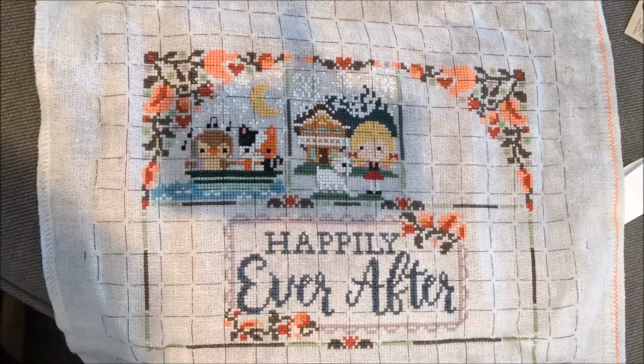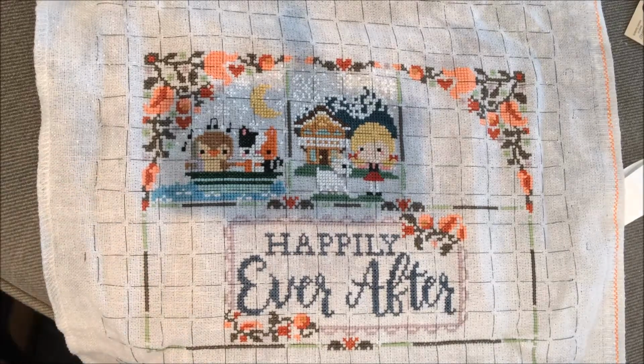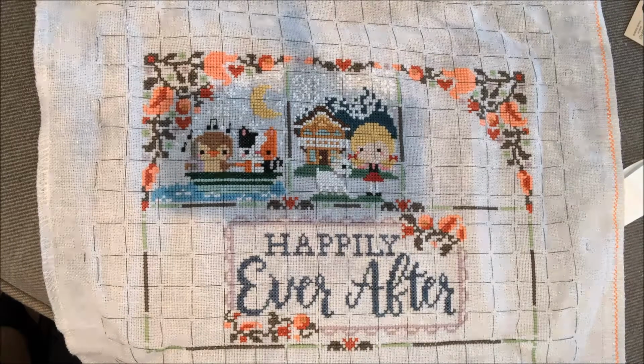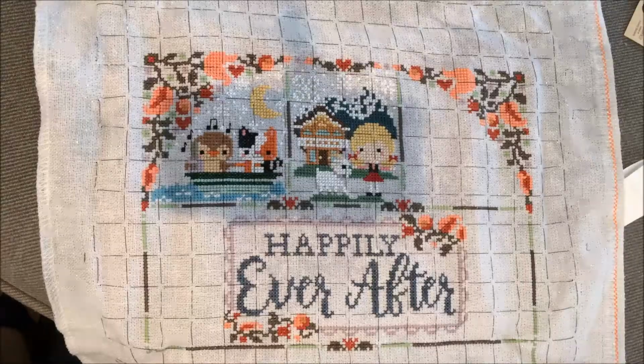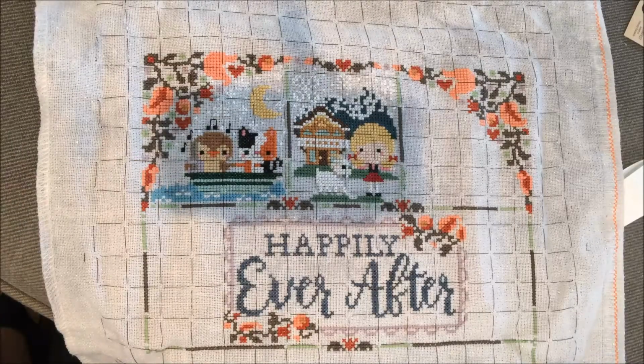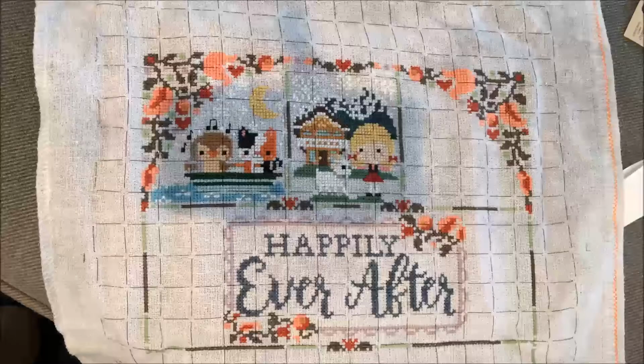Okay, we'll try this. I've got my phone in a stand, so it shouldn't wiggle quite as badly as it has in the past. I am noticing that the stand itself is creating a shadow right over my stitching. So, let's see. Oh, that light is way too small. I'll have to fix that some other time.